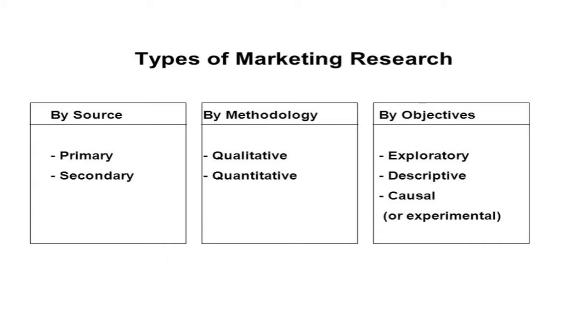By methodology, we have qualitative research and quantitative research. A qualitative research is one that yields information that are not numerical in nature. For example, feelings of people, opinion of customers about something, and customer behavior. This research is usually done through interviews and observation techniques. In quantitative research, the research yields information that are numerical in nature. For example, number of potential customers, sales forecasts, and number of customer complaints.